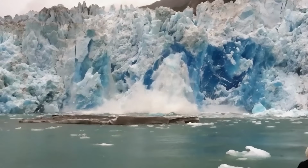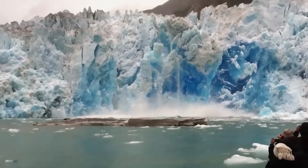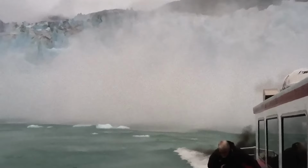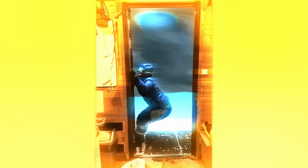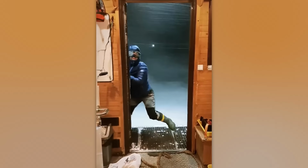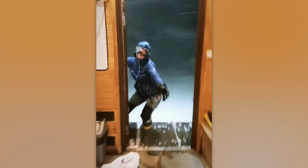A typical glacier observation trip ended up being one of the tourists' most unforgettable moments. They witnessed a massive 200-foot ice chunk breaking off right before their eyes. Seriously, who can call Alaska boring now? No, this is not a high-speed train, but a view from the home of expedition staff in Antarctica. You know how it is, everyone's got their own work scene.